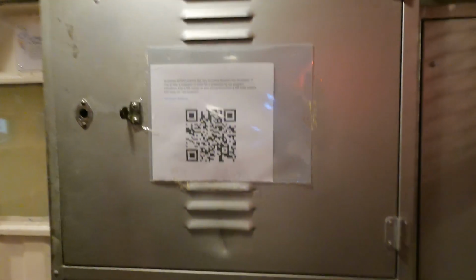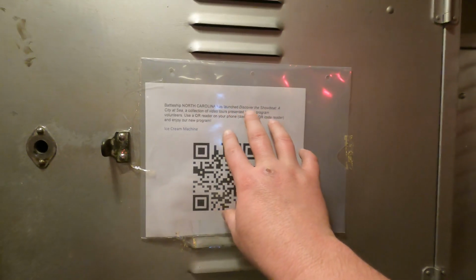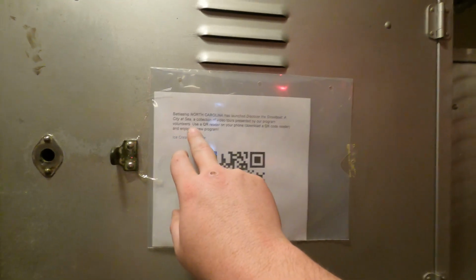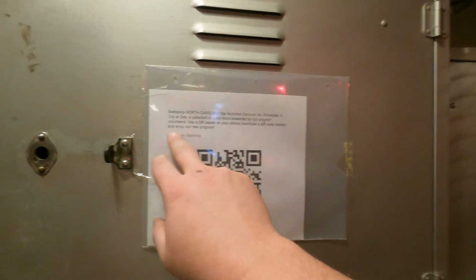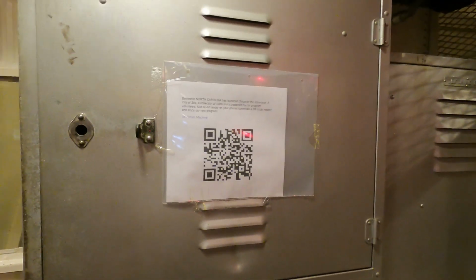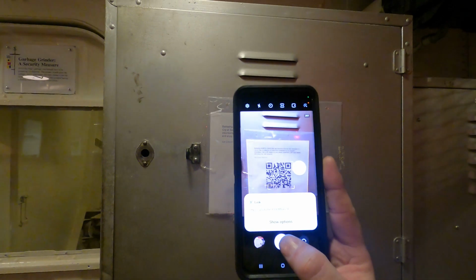Someone dropped this QR code for y'all, so you can scan it. It says Battleship North Carolina has launched Discover the Showboat, a city at sea, a collection of video tours presented by our program volunteers. Use a QR reader on your phone, download a QR code reader, and enjoy your new program. So I'll probably drop that in there for y'all somewhere. See?